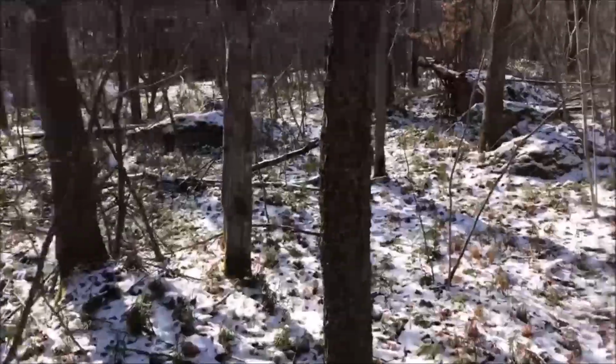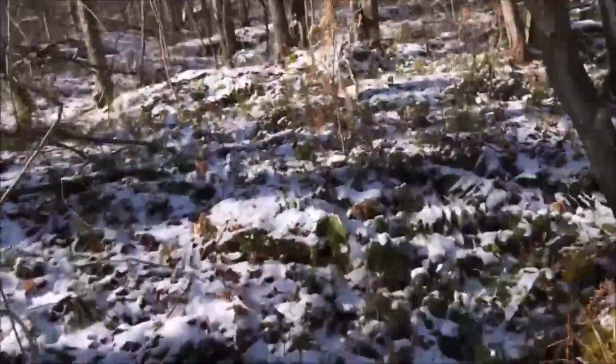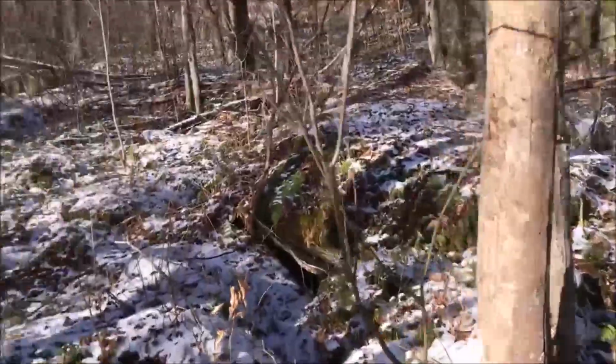Well, there's the sun, so I know I'm heading northwest. It's important to know that before you set out too deep in the woods. As you can see, it's pretty thick here.